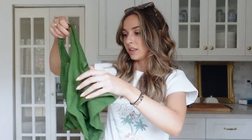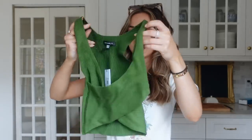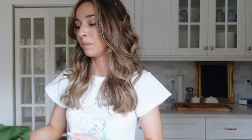Love it. And then I got this little top from Dynamite as well, because I just loved how simple this was, but it's really cute. It's just this little cross knit style tank top, something that'd be good for me for every day. I wanted some more basic items, so I can hear Kaya crying.